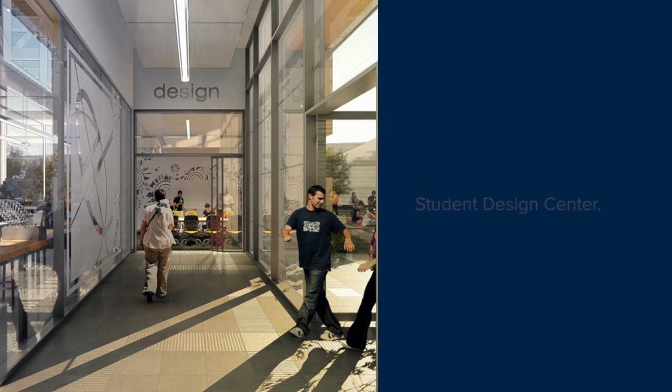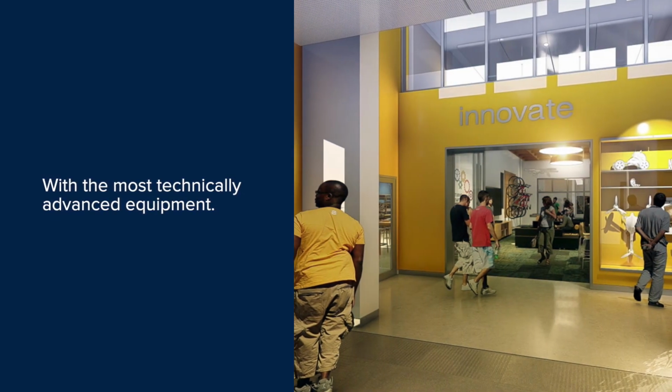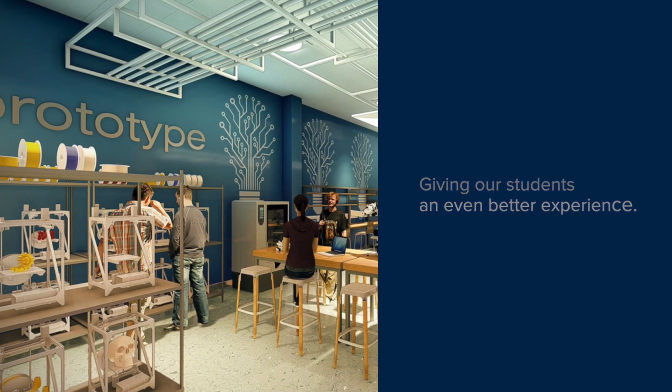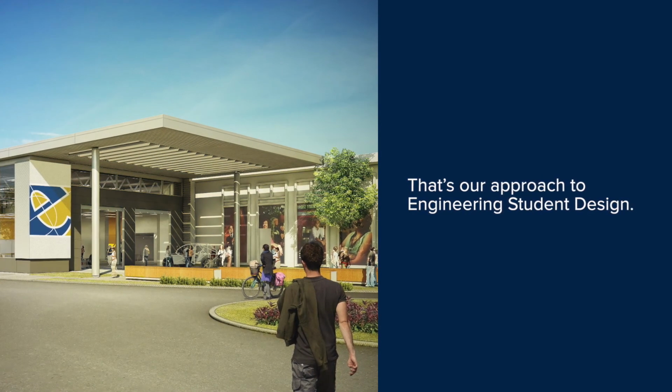Then we need to outfit that thing with the best and most technically advanced equipment that we can get. And we are looking forward to giving students that better experience. So that's what we're hoping to do. That's our approach to engineering student design.